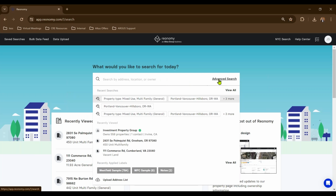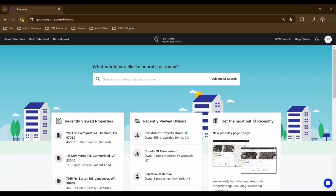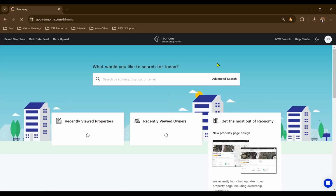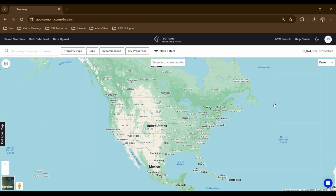I'm just going to take us into the advanced search, and today we're going to look at how I would be able to create a lead list using the filtered search, and we are going to target multifamily. Let me just quickly do a refresh here so we can see this from a fresh perspective, and I'll go into that advanced search. There you go. So you can now see I've got the whole of the US, and we have almost that 54 million commercial properties in the US.